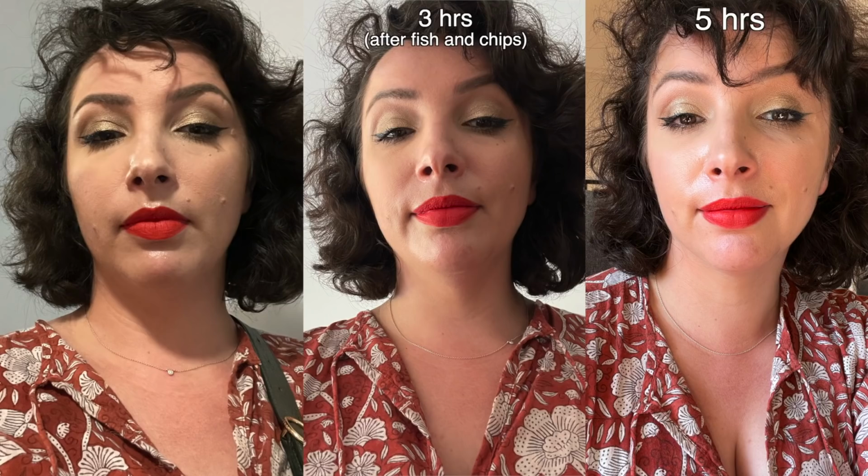I wore this through eating fish and chips and stuff yesterday at lunchtime, and it stayed on looking fairly bold. It did wear down a slight amount in the outer corners, but it's not noticeable unless you're looking closely. So it was a nice wearing lipstick and very comfortable. It is not a dry feeling lipstick, but because it has that powdery feel to it, it doesn't feel creamy and nourishing, but it doesn't leave your lips feeling dry and sort of puckered. So it's a nice performing matte.